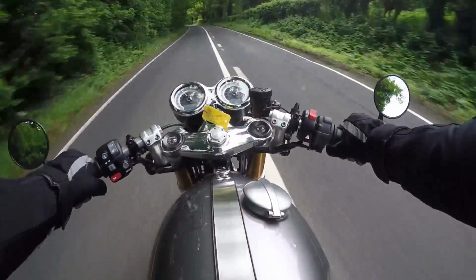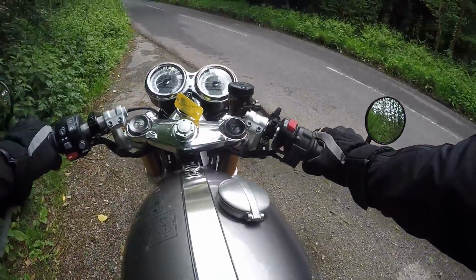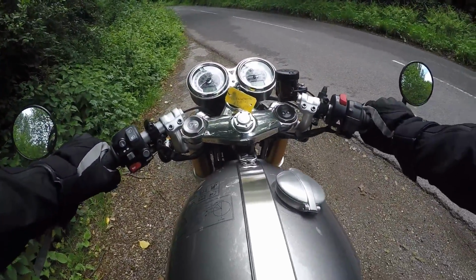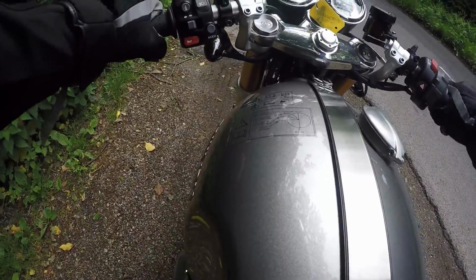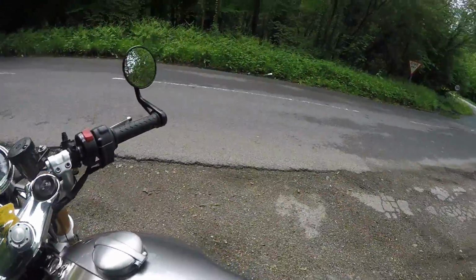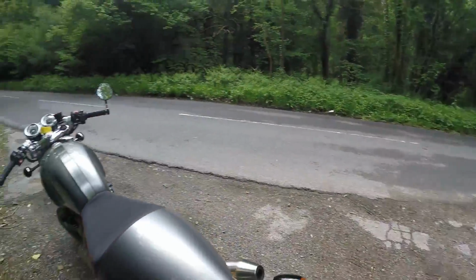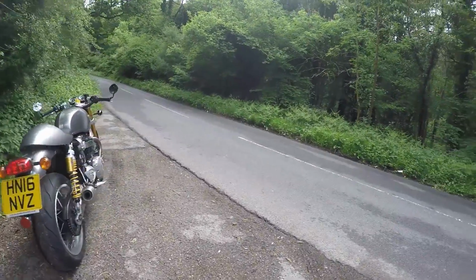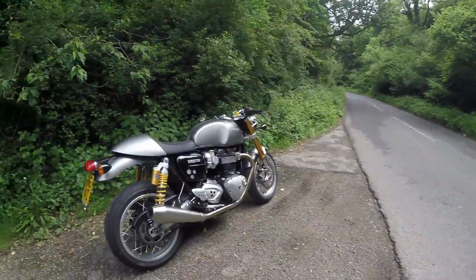I can't have two bikes at the moment. So in summary then, A, this bike sounds amazing, B, goes amazing, and C, handles amazing. I'm just going to give you one more look, because this bike, I love it. I absolutely love it.